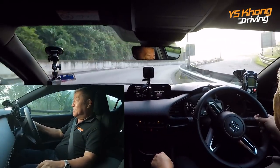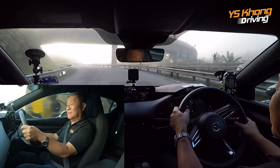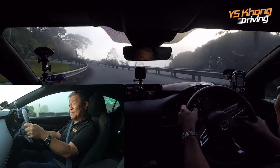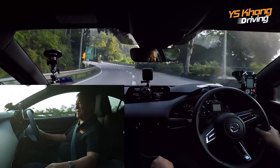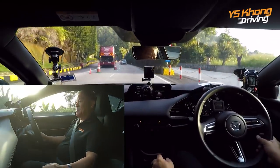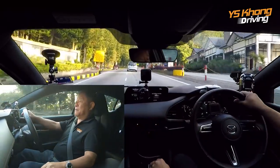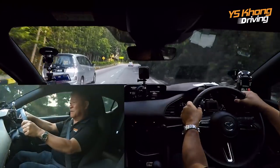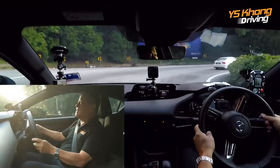We are still very early, so hopefully we get a clean run. The sun is trying to cut through the mist, and these are low-lying clouds. There's a broken down bus, and we are passing the guard post. So we will take the first turn.